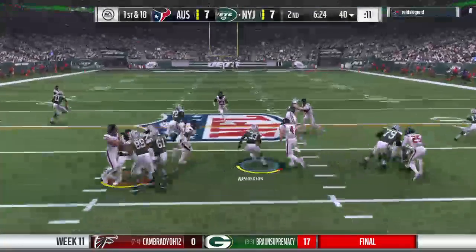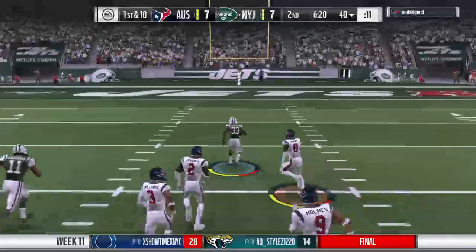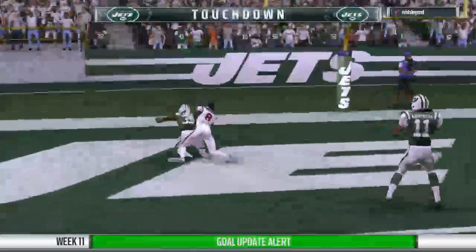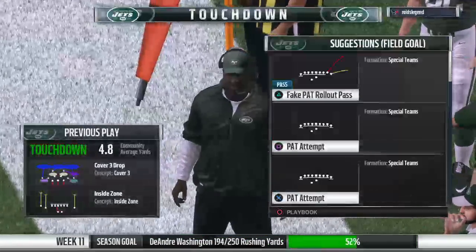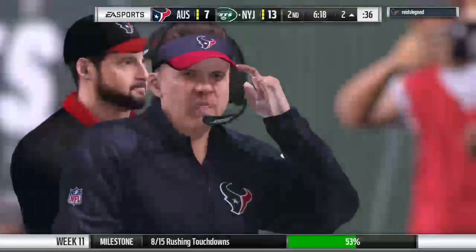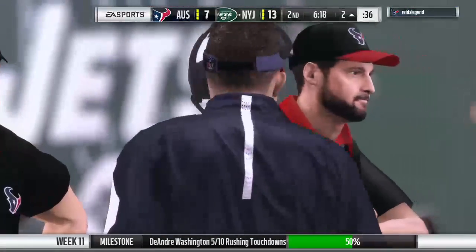They'll run it now out of the gun. And some space here. It's a foot race. And all the way in. Touchdown, New York. DeAndre Washington. His 5th touchdown now on the year. And the Jets have taken the lead.